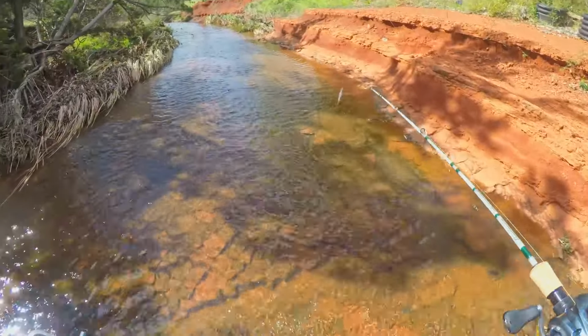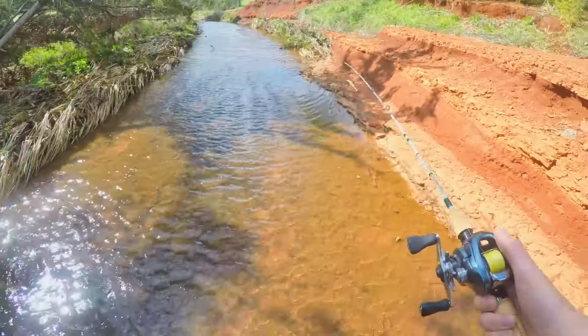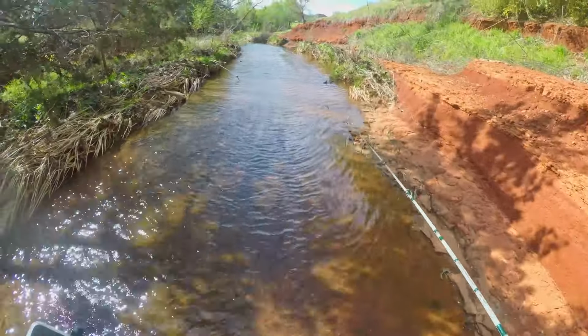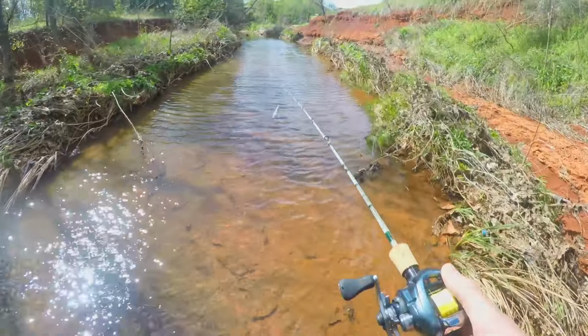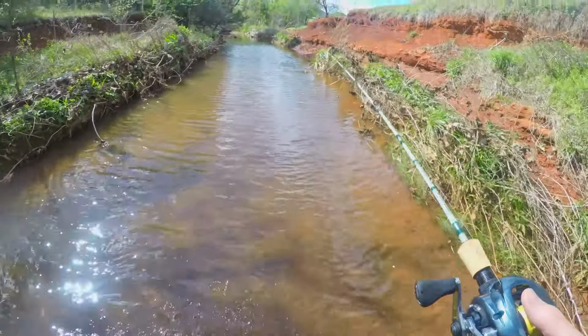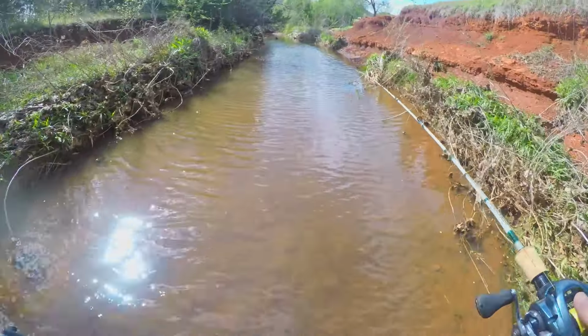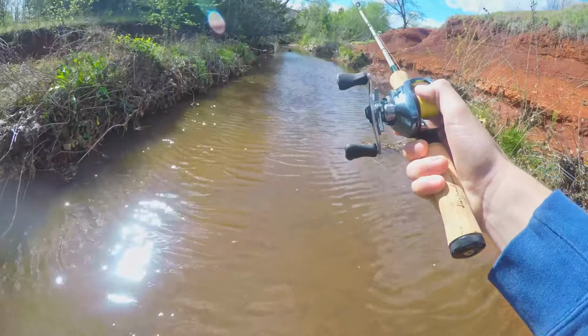Up the creek we go. This part's all about 3 inches deep the whole way, almost. But I'm gonna say that and I'm gonna see like a 4-pounder up here with my luck. Sorry about the wind. I know it's like a friggin' wind tunnel. But anyways, might as well just take a cast.